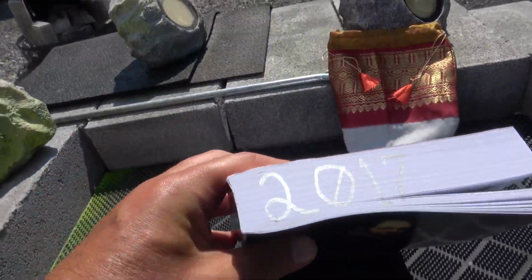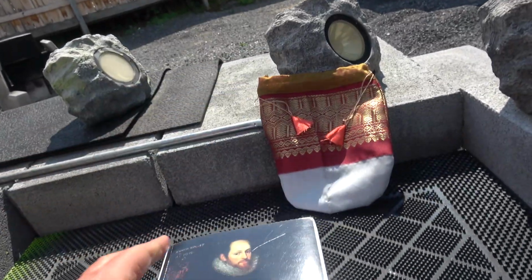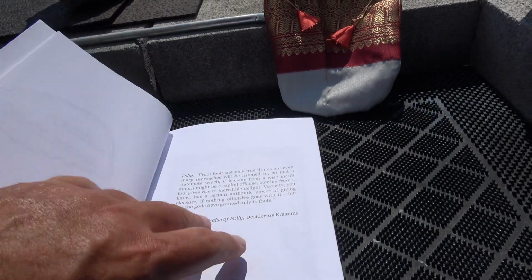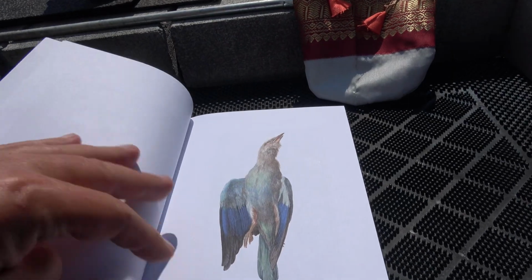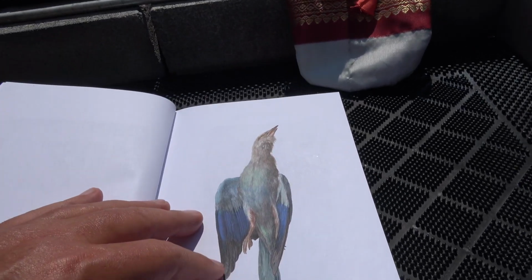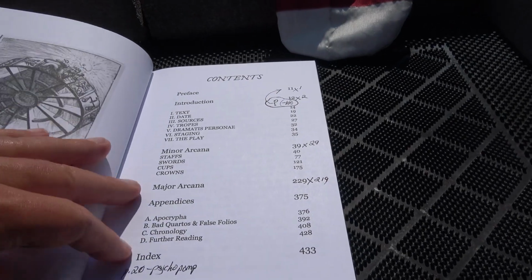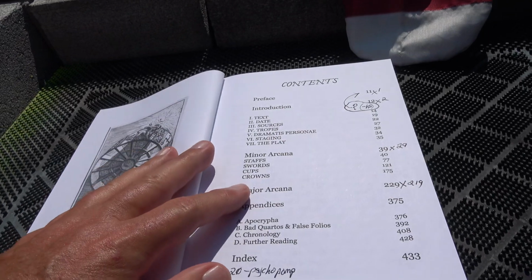So I put on there with some chrome marker, which may or may not show up in the video, and the date. And there's a nice photo coming up here, even though it doesn't look like a happy time for that bird. But right away, there's some mistakes.